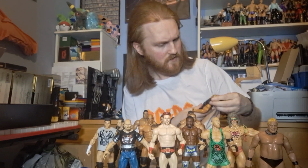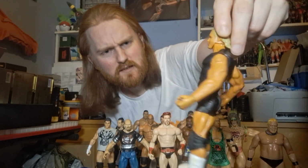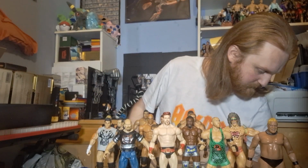I've got some kind of Lex Luger. Oh no, it's Billy Gunn. That's funny. There's Billy Gunn where he looks older than he does now, and he's like dark orange, like blood orange colour. Mr. BA. It's not a bad figure, to be honest. It's still single jointed elbow Titantron, but it does have its unique decal and unique knee pad decals as well. Yeah, it's kind of interesting.